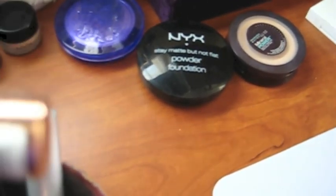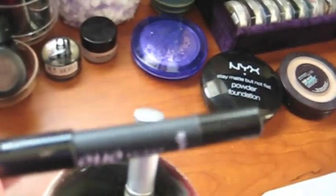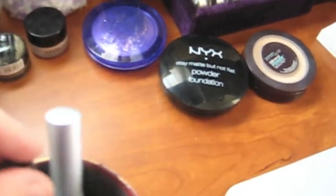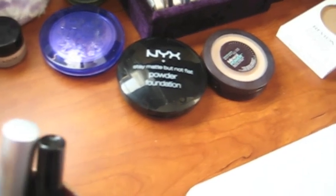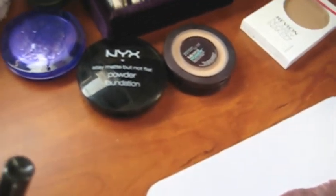My Garnier roller, which I've had for ages. My Liquid Time Bomb Concealer by The Balm I really enjoy. This is a Magic Lumi concealer. I haven't used it much, and maybe I'll put that in my basket so that I remember to use that. And then I have Benefit Eye Bright. So those are kind of the concealers that I have.